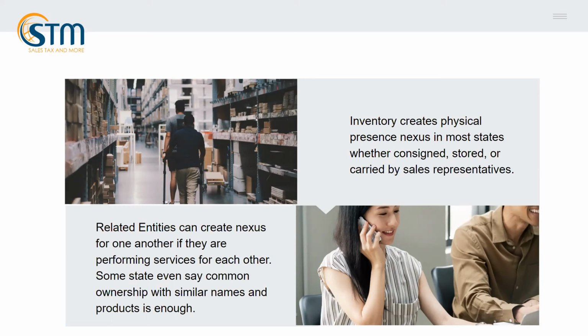Well, okay, I get that. I don't disagree with that. But consigned inventory still creates nexus. So just because Amazon's collecting, and now they are collecting in most states, doesn't mean that your nexus goes away. So if you're selling on other platforms, then there could still be a nexus created by this inventory.